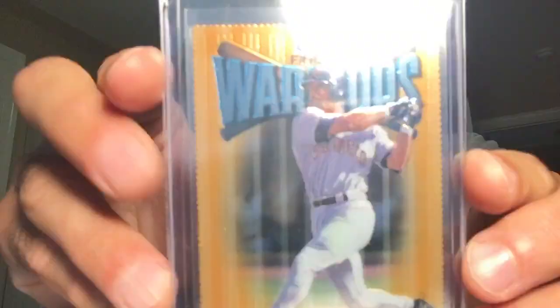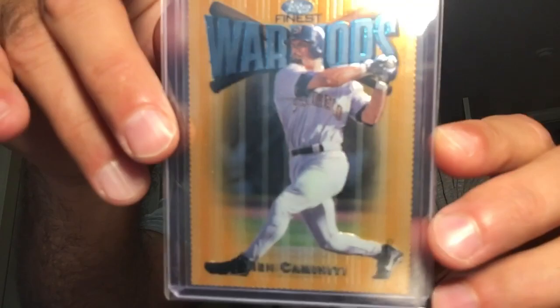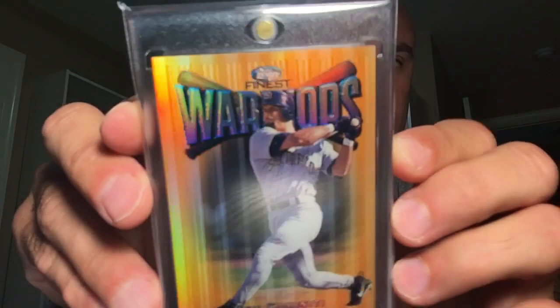Here is the 97 Finest embossed. Die cut, as you can see. I would love, love, love to find this in a refractor, but I have not. Very cool card. Then here's just the regular gold refractor, not embossed. If you find one, let me know.